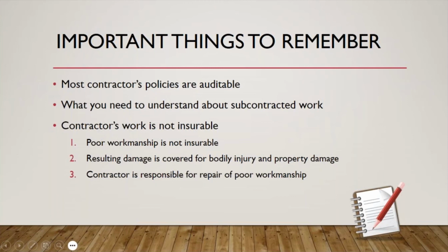And another important thing to remember about contractors' work is poor workmanship is not insurable. The contractor is responsible for the repair of their poor workmanship. However, the resulting damage is covered for the bodily injury and property damage. And Andrea, I just wanted to mention something. There is a professional liability coverage out there that can close that gap. So those brokers that are participating today, it's important for them to be able to communicate that exclusion and the need for potentially an additional policy. Absolutely. Really good point to make.